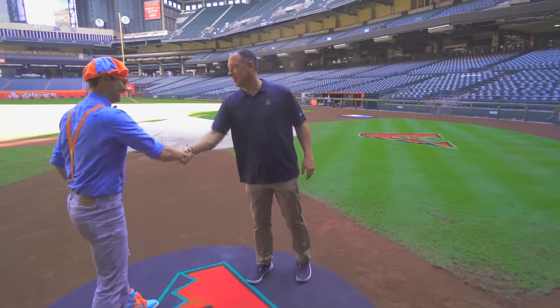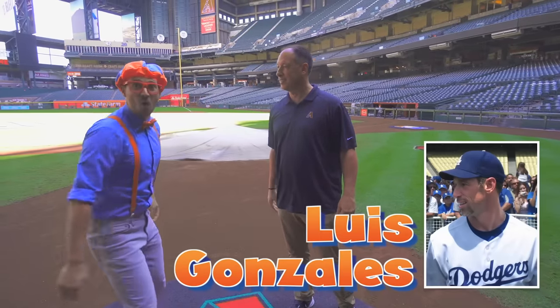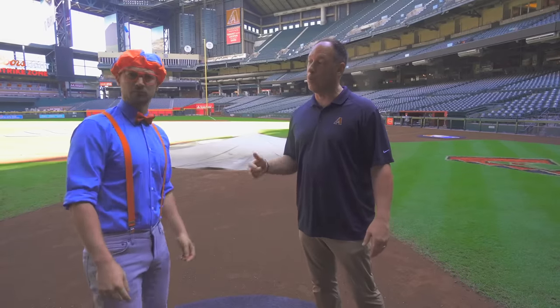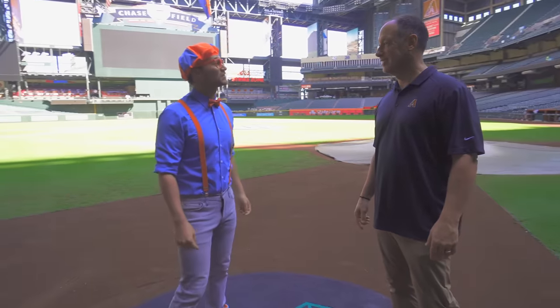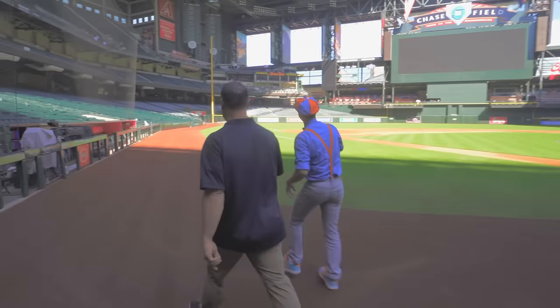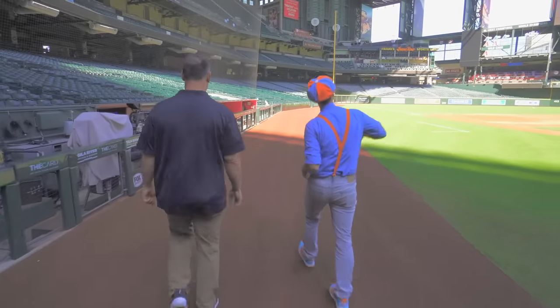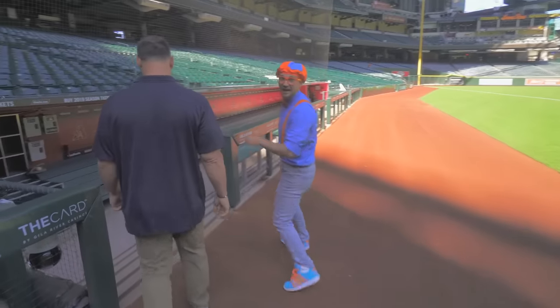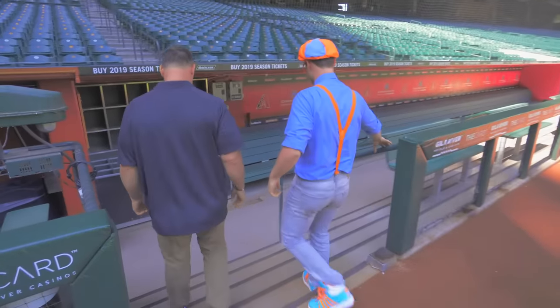Hi, Blippi. Hey. I'm Luis Gonzalez. Whoa. Luis Gonzalez? Do you play baseball? I used to play baseball. Now I win baseball. Oh. You win baseball? Will you teach me some tips and tricks? Sure. Let's go. Okay. Come on. Okay. Back to the dugout. Whoa.